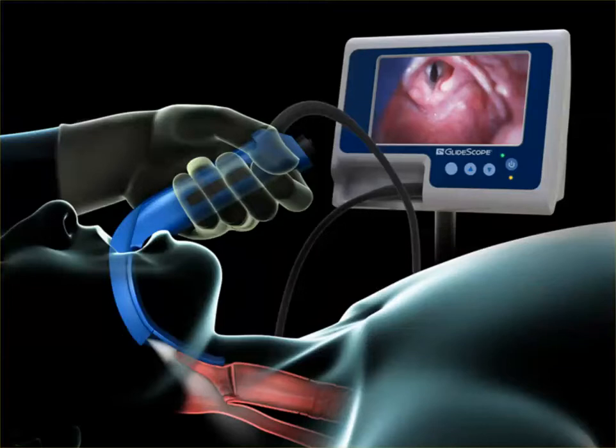So a huge development has been the GlideScope. Does everybody know what the GlideScope is? It's nothing special really. It's just a scope attached to a device that you intubate with, kind of like a knee scope. But whoever put this together was a genius, because now airways are so easy to manage.